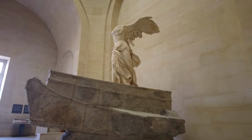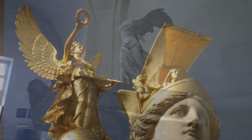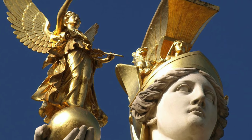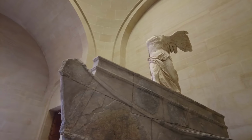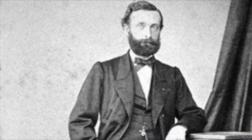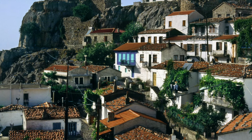So we are looking at Nike, the ancient Greek goddess of victory, and yes, like the shoes. They took the name from this goddess. The statue dates to around the 2nd century BCE, a similar time frame to our previous entry, the Venus de Milo. Charles Champoiseau found it in pieces while he was excavating on the Greek island of Samothrace in 1863.